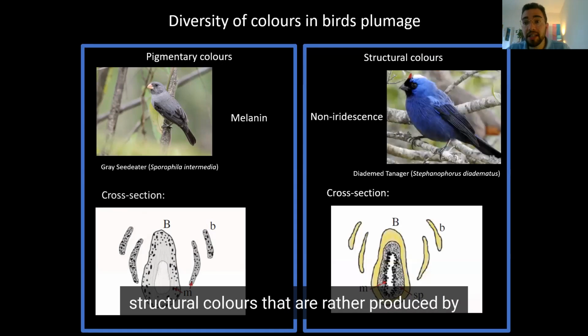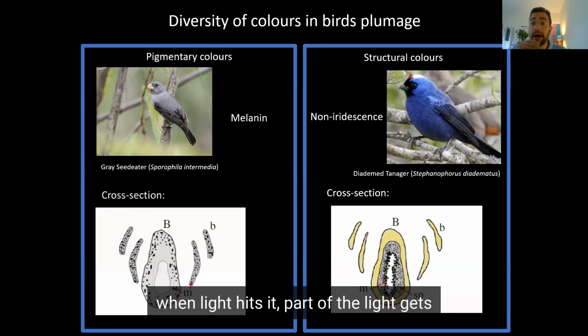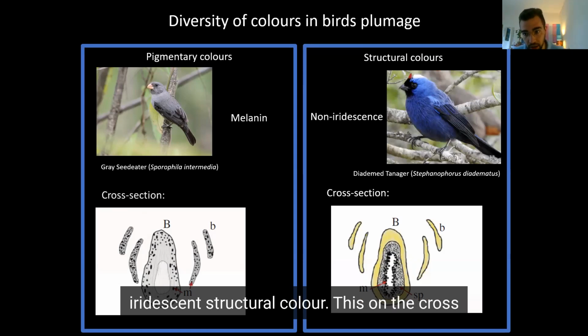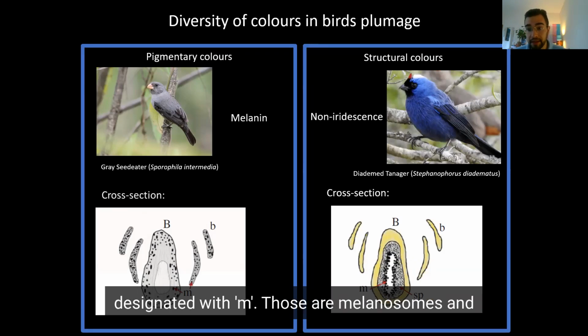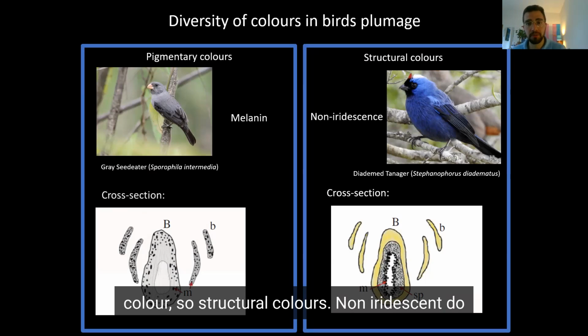On the other hand, we have structural colors that are rather produced by nanostructures within the feathers, as their name says. So the feather gets specifically arranged so that when light hits it, part of the light gets absorbed and part of the light gets refracted towards the observer. In the case of non-iridescent structural color, on the cross section you can see this black layer. Those are melanosomes and they absorb the light, but this other layer is the nanostructure that actually produces the color.